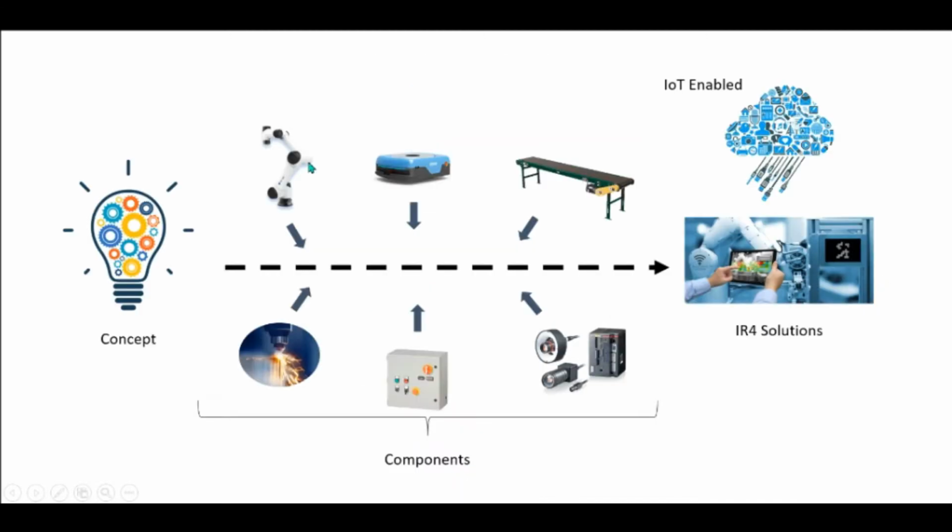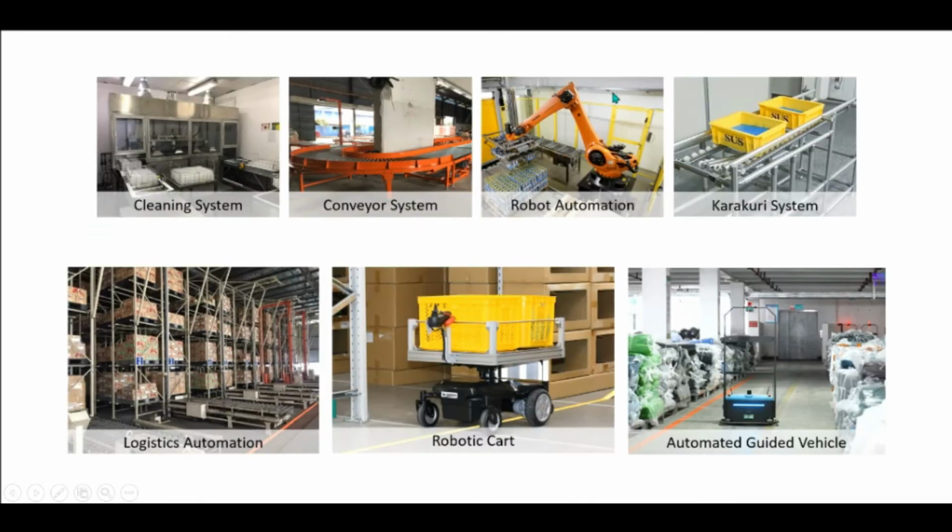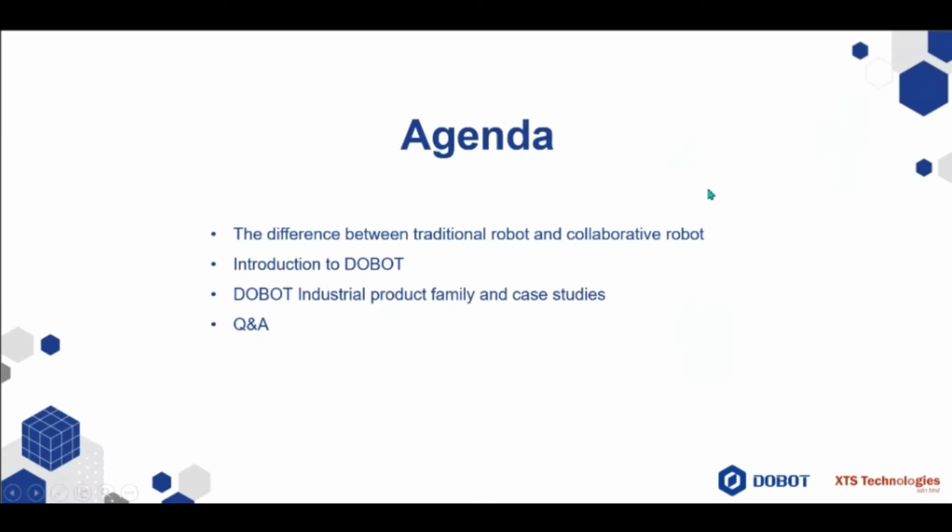So basically, this is how we work. We come up with a concept, and then we integrate all of the components into IR4 solutions, that is IoT and AI. We have the capability to integrate components from different brands and put them into one solution and deliver to our customers. So these are some of our main businesses. We are very actively involved in the cleaning system, conveyor system, robot automation, courier, AGV, robotic car, and logistic automation. So that's about our company.